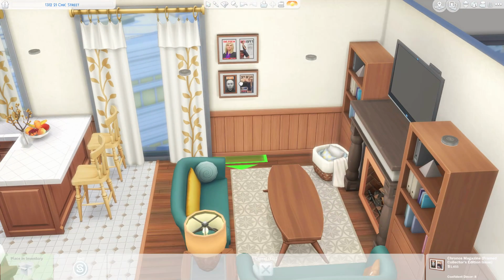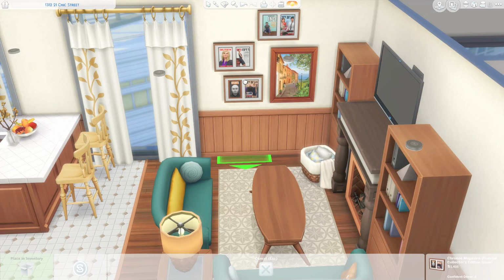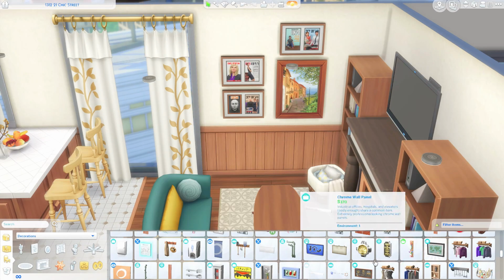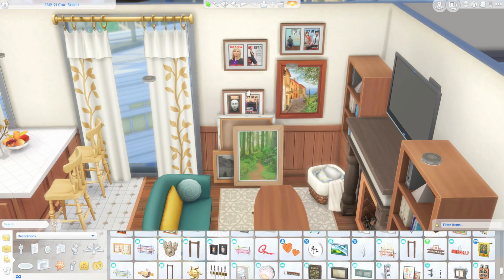And here is where I decided to go forth and make this an apartment for a photojournalist. So I put a couple of these magazine cover spread things on the wall here to make a little bit of a gallery wall, highlighting the work that they've done and the published work that they've actually put out into the world, which I thought was really nice.